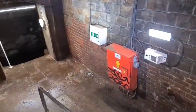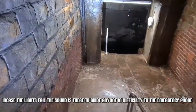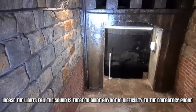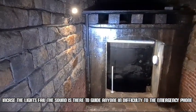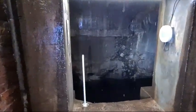What's that noise? Oh, this is awesome. This is the rescue tunnel, isn't it?